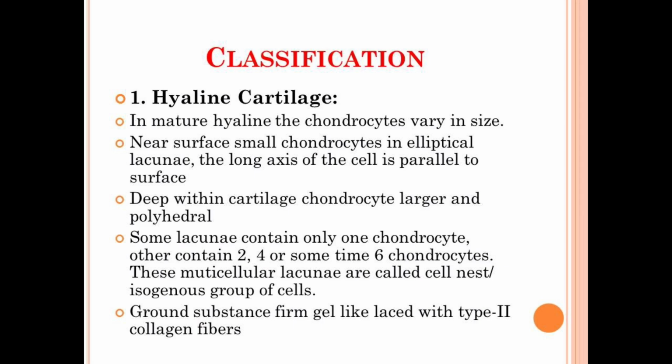Moving on, we will discuss the classification of cartilages. The first type of cartilage is the hyaline cartilage. In the case of hyaline cartilage, the chondrocytes may vary in size. They can be larger and polyhedral in shape. Other than this, near the surface of the cartilage, a small chondrocyte is located in an elliptical lacuna whose long axis of the cell is parallel to the surface.